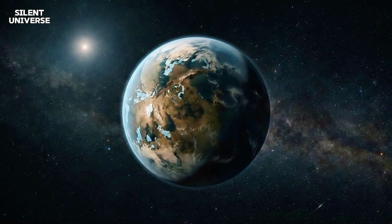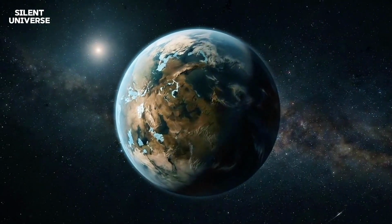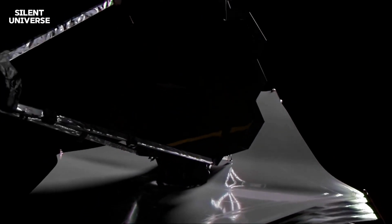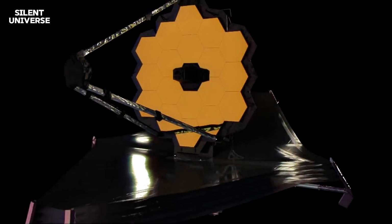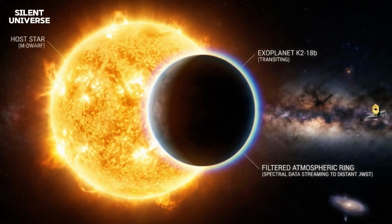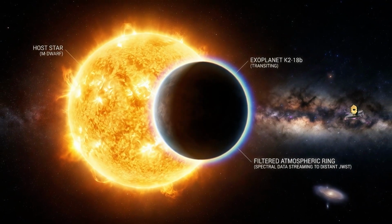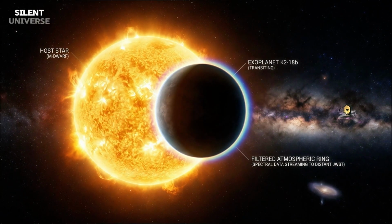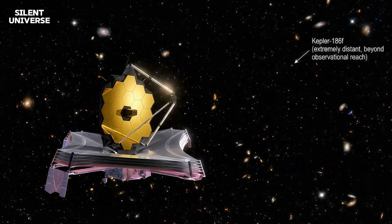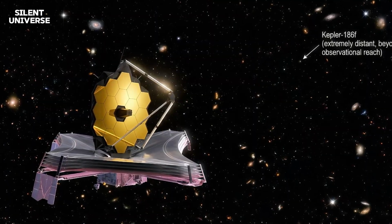More than a decade later, scientists are still circling back to this planet, and distance is the reason why. At nearly 500 light-years away, Kepler 186f sits well beyond what even the James Webb Space Telescope can meaningfully analyze. Reading an exoplanet's atmosphere requires catching faint traces of starlight, filtered through it as the planet transits, and at this range, that signal is simply too weak to resolve with current instruments, no matter how sensitive they are.